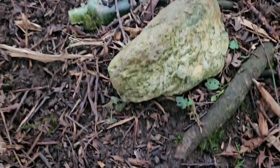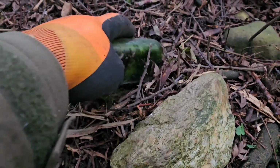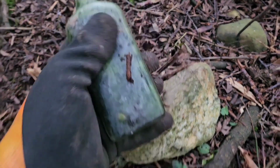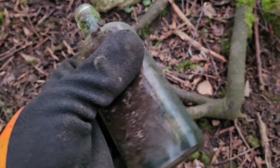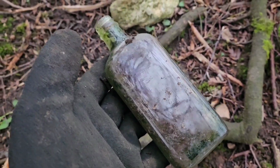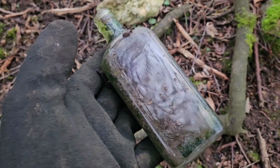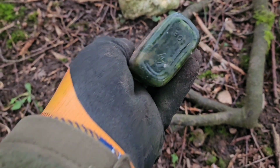Great when you're a kid. When you get to my age, it's a bit difficult. And there we have it, first find. And it's full, which is good. I mean, it's not an exciting, mega rare bottle, but it's a find, and it's probably 100-year-old, or slightly less. Turn of the last century.